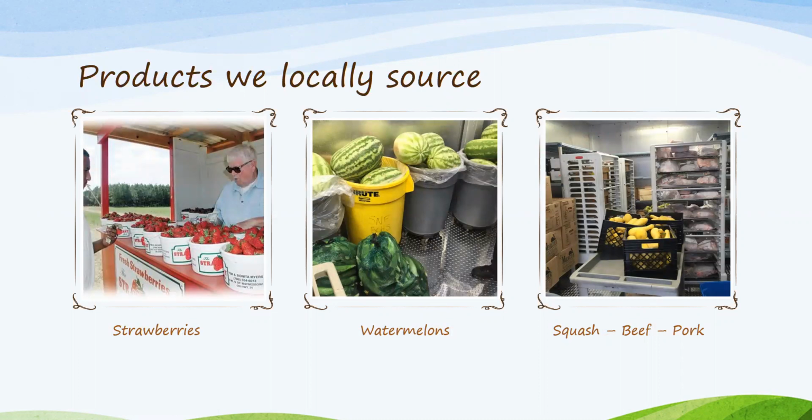I drove by it every day on the way to work, and I stopped in one day and said, could we buy lots and lots of strawberries? They said, yes, you can, and that launched us into summer feeding, along with watermelons. One of my managers was growing watermelons, and we brought watermelons from her and started with watermelons.